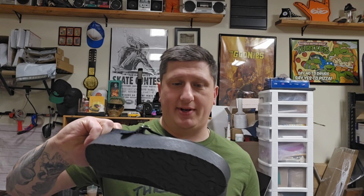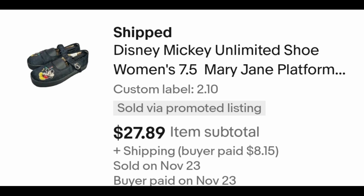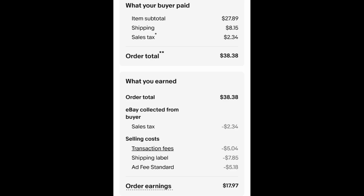This was the item I was looking for in the last video that I said I couldn't find. It's this pair of Mickey Unlimited Disney shoes. I paid $2.10 for these shoes and they sold for $27.89 plus shipping. The buyer is all in at $38.38, and after fees and shipping I get $17.97.